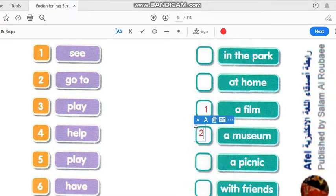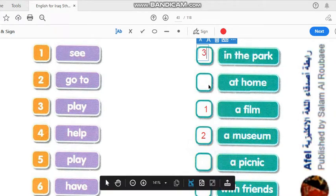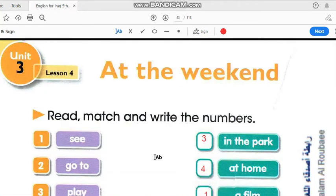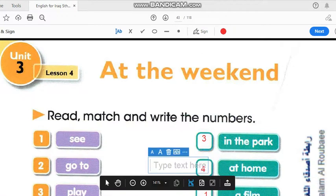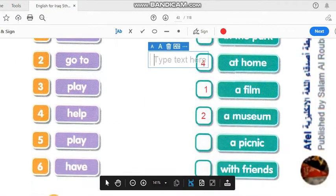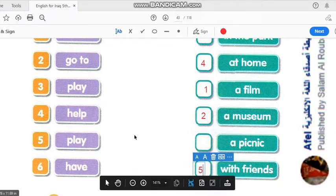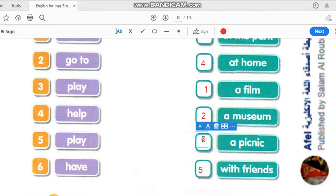3. Play in the park. Play in the park. Sorry, number 2. This is number 3. Help at home. يساعد في المنزل. 4. 5. Play with friends. Play with friends. Sorry. Play with friends. That will be number 5. 6. Have a picnic. نزهة يعني have a picnic. That will be number 6.